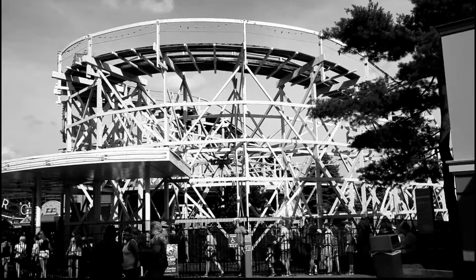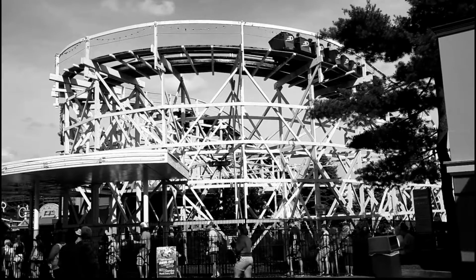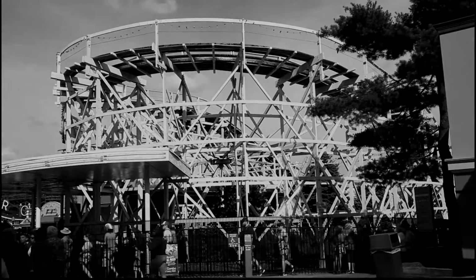From all of the stories I've heard from those who grew up in the Pittsburgh region, many say that this was their first roller coaster experience. Alright, so on with the review.